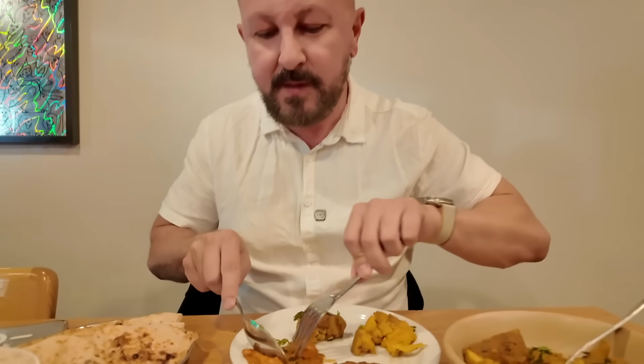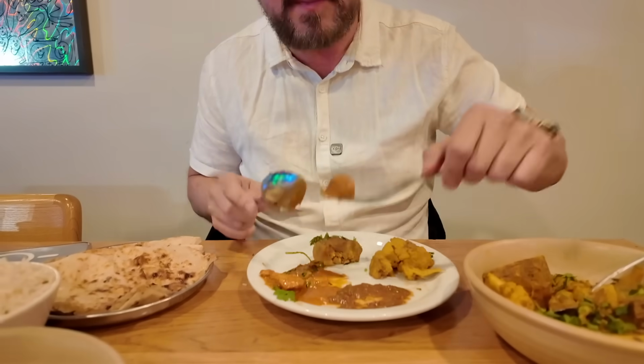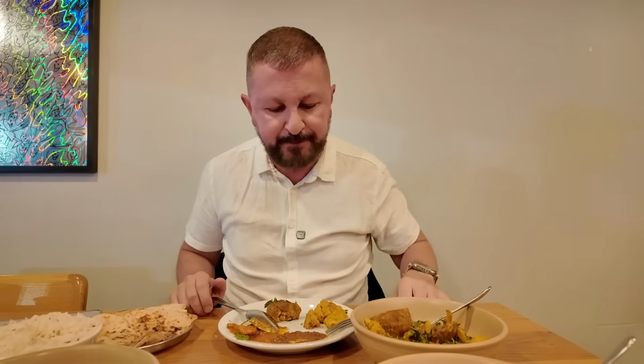Let's try the tikka masala. Wish I'd had the tikka masala first now, because now my mouth's on fire. Again, this is like authentic style tikka masala. I can taste the garam masala in there, the nice woody spices. They've got a nice uniform flavour, almost like they've been roasted before they've been added to the curry.